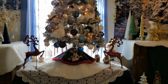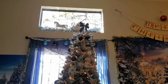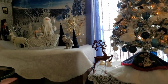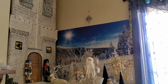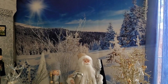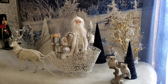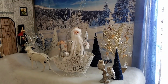Then there's this tree, my blue and white tree. I wasn't planning on doing blue this year. It wasn't particularly attracting me. But when I set up Santa over here and the sleigh next to the castle, I had this backdrop that, again, is printed on plastic material. And the colors were so pretty in it, in blue and white, that I decided I needed to use that as a theme for this side of the room.